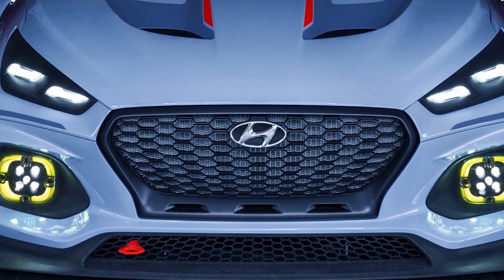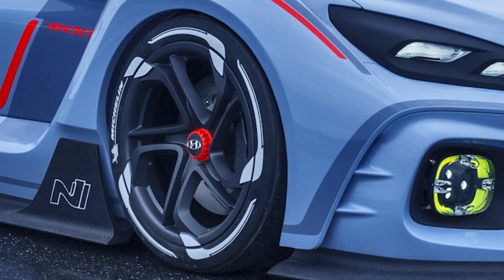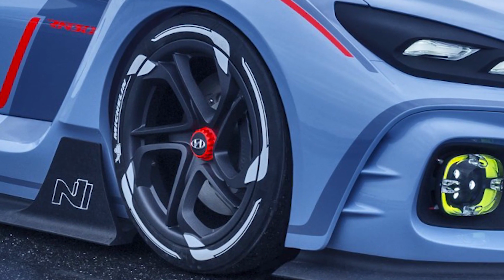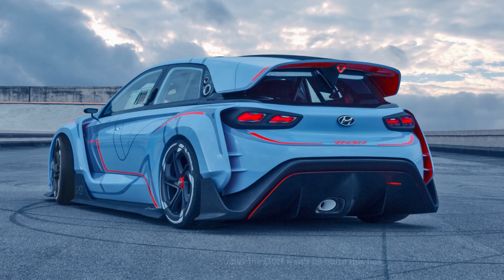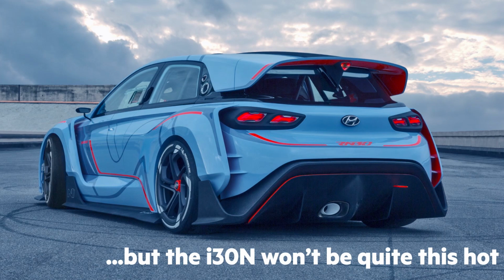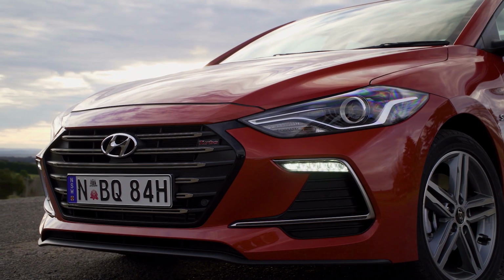The Korean brand is set to change all that, though, when it launches its new high-performance N sub-brand in 2017. In fact, it's already previewed a version of its new i30 hatch that's set to tackle the likes of Volkswagen's Golf GTI head-on. So what's with the SR Turbo then?